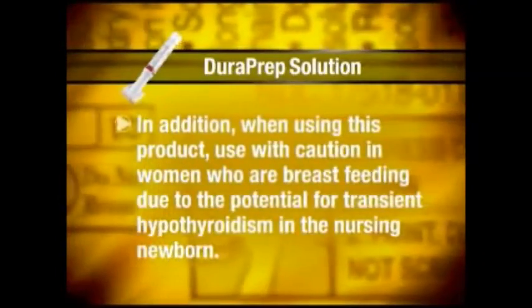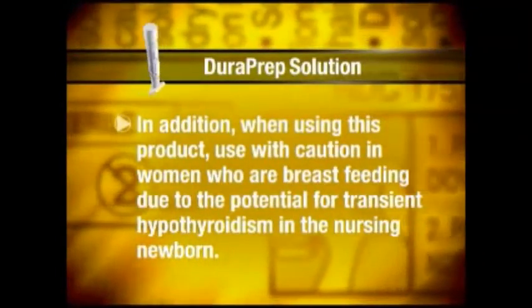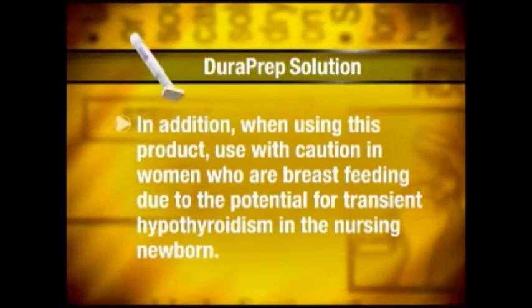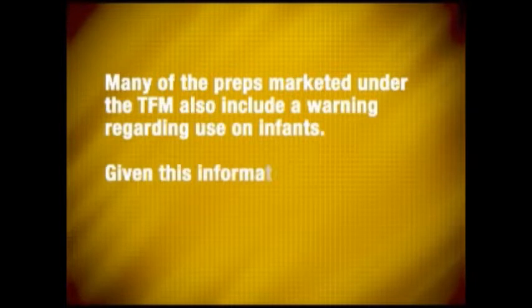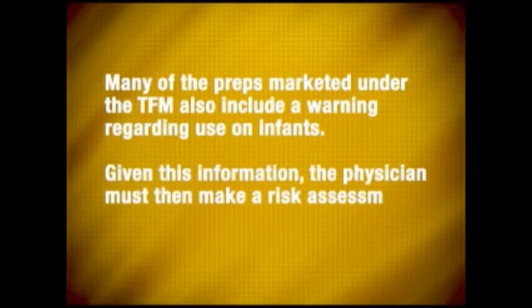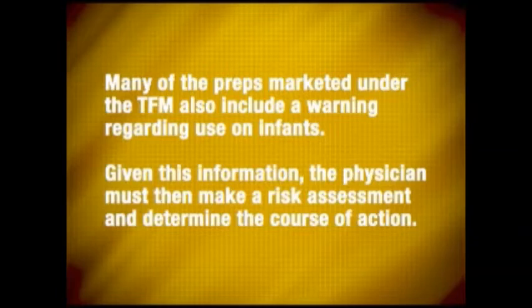In addition, when using this product, use with caution in women who are breastfeeding due to the potential for transient hypothyroidism in the nursing newborn. Many of the preps marketed under the TFM also include a warning regarding use on infants. Given this information, the physician must then make a risk assessment and determine the course of action.